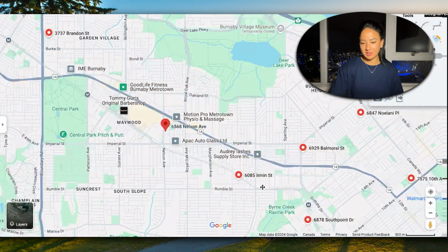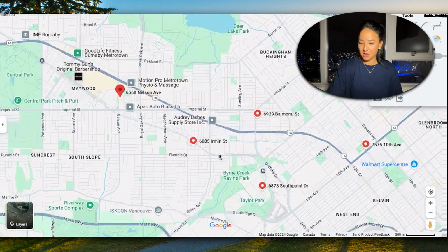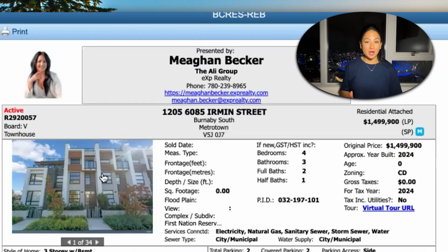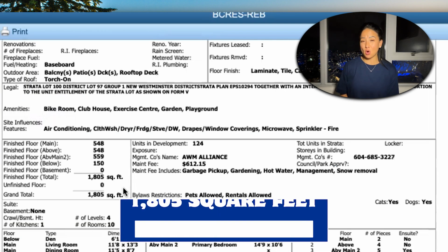All right, we're gonna continue a little bit southeast to 6085 Irmin Street. So brand new build here, just completed in 2024. It's currently on the market for $1,499,000. 4-bed, 3-bath, and we're 1,805 square feet on 4 levels here. So let's take a look.